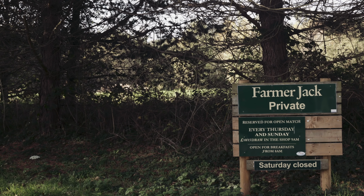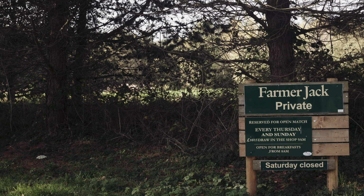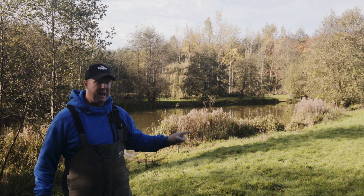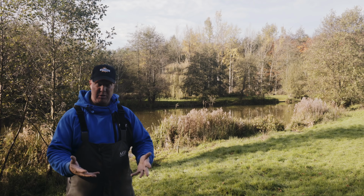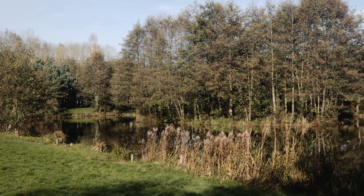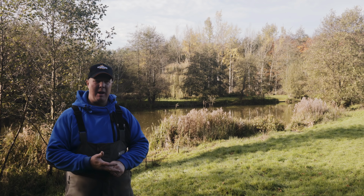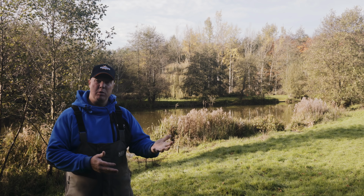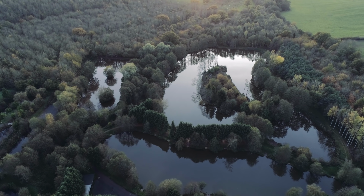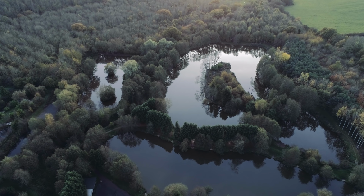Here we are then at the Farmer Jack Lake. The last time I was here, probably about 3 weeks ago, I had a coaching session just up there on peg 43, and we had well over £100 of mainly F1s, but we had some decent sized commons as well. Baits on here, pellets are out and out key on here. Fishing up in the water, sort of 13 metres, pinging a few 4mm, banging the 6 on the hook, on the band. You just catch so many fish.